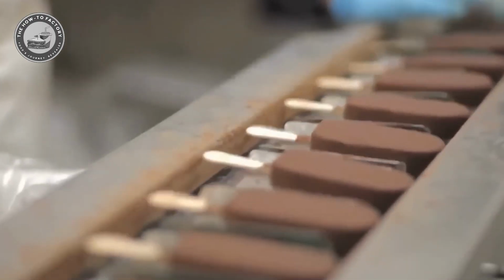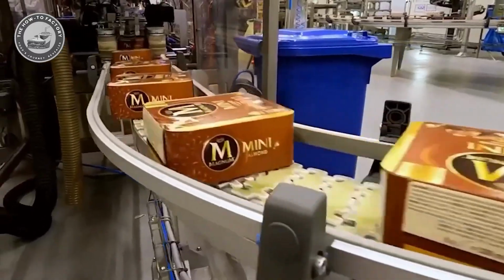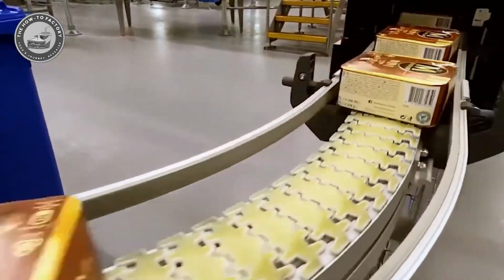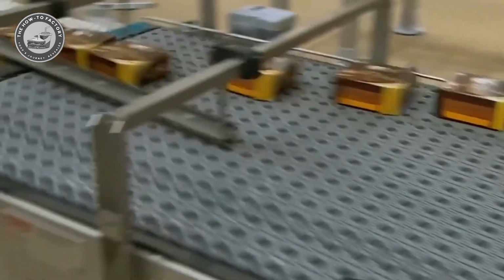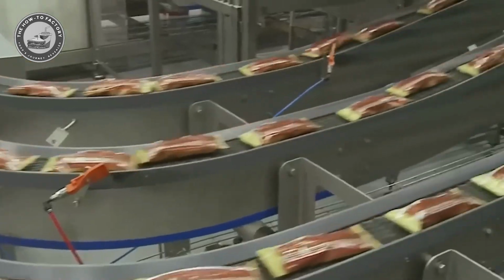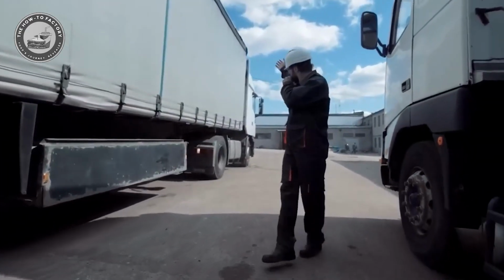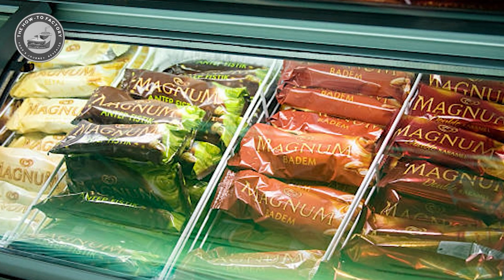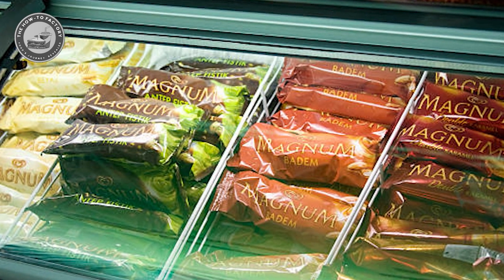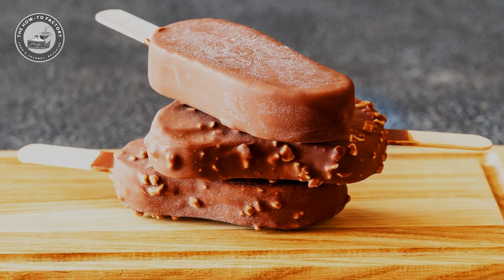The bars then move to the packaging line, where they are individually wrapped in signature gold and black packaging. These wrapped bars are packed into boxes, sealed, and immediately transferred to deep freeze storage at -18 degrees Fahrenheit, ensuring they remain fresh until they reach store freezers. Finally, the packed Magnum bars are loaded onto temperature-controlled trucks and distributed to supermarkets, convenience stores, and ice cream parlors worldwide. By the time you pick one up from the freezer aisle, it has gone through a meticulous process designed to deliver a moment of pure indulgence with every bite.